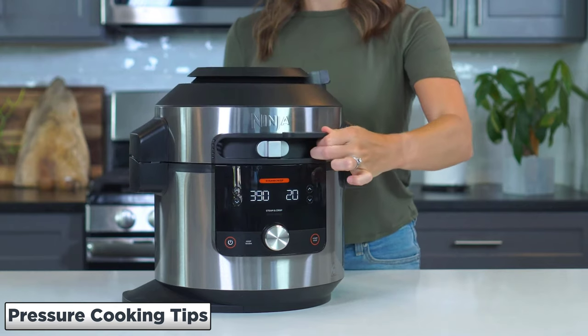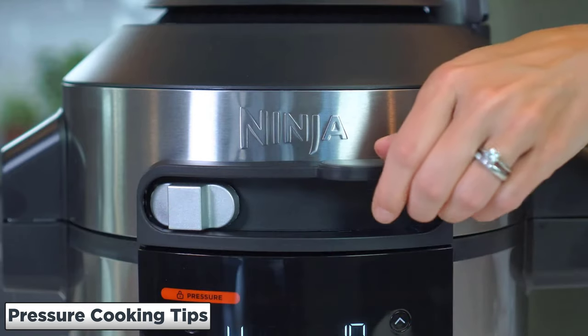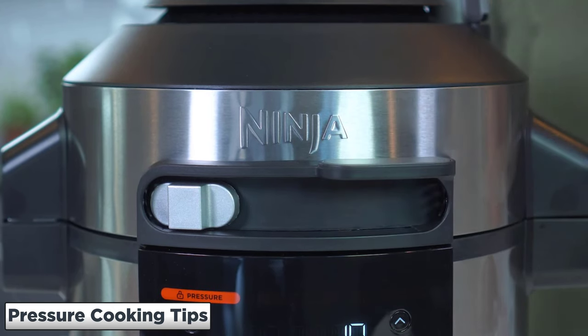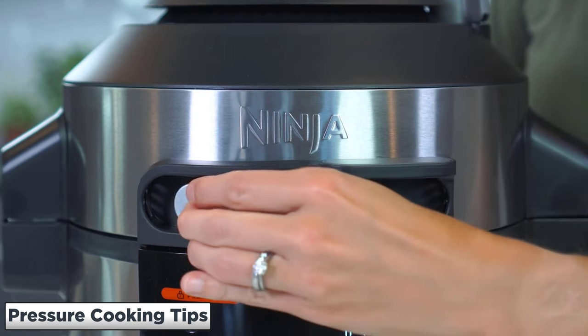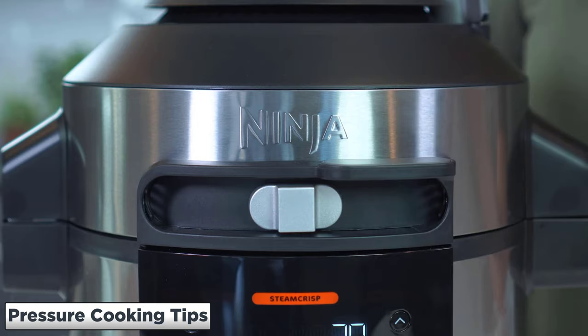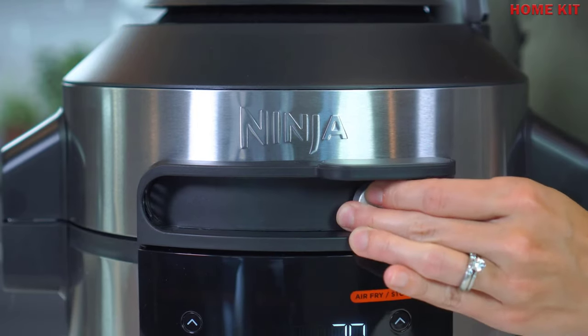If the unit is not coming to pressure, check that the silicone ring is fully installed by pressing it into place all around the metal ring rack. Make sure the ring is completely clean and undamaged. You have the option to release the pressure manually after the cooking time has ended by moving the pressure release valve to the vent position or pressing the release pressure button.